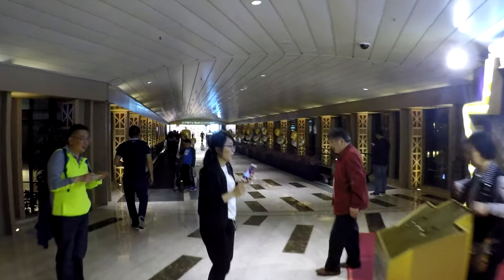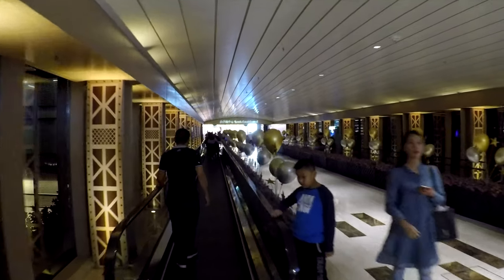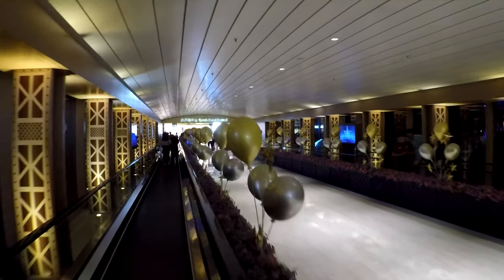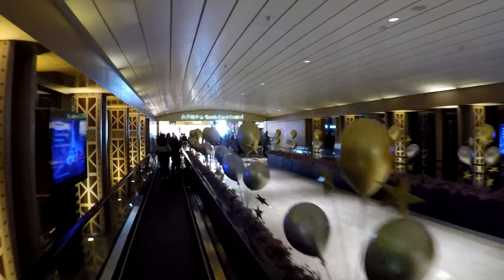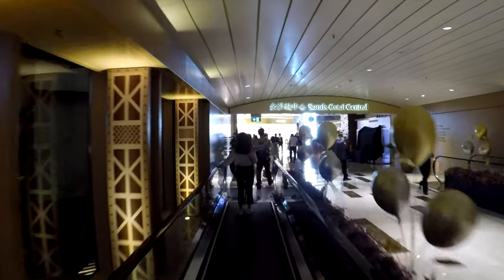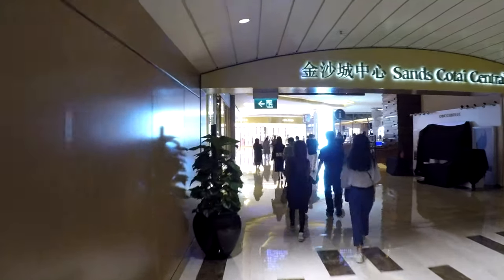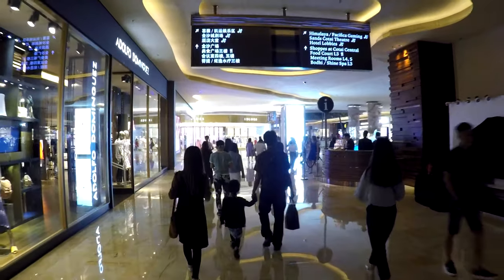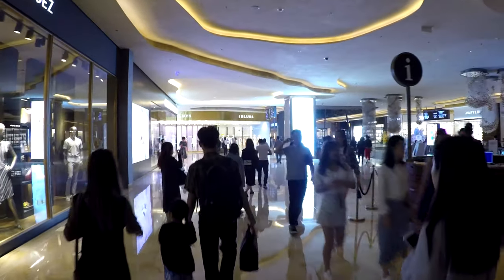Street now at Sands Cotai Central. So this is a whole new side. This is where the St. Regis is, Holiday Inn. It's called Cotai Central. Food court, all that jazz.